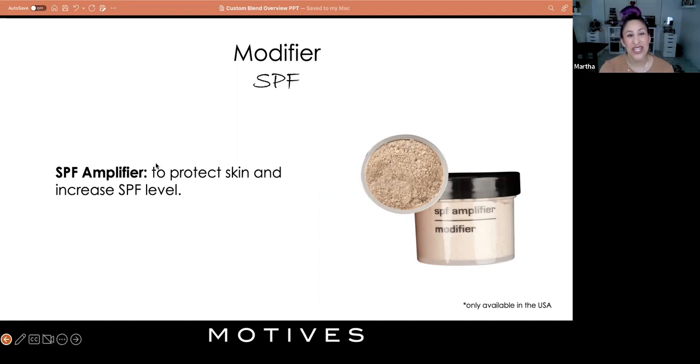And just like our liquid system, we can put SPF in our powder system. This SPF is going to help protect and increase the SPF level of your powder as well. So unless a person's allergic to SPF, I put SPF in everybody's, right? Everybody needs SPF. We need protection from the sun. Absolutely. And sun is the number one ager.